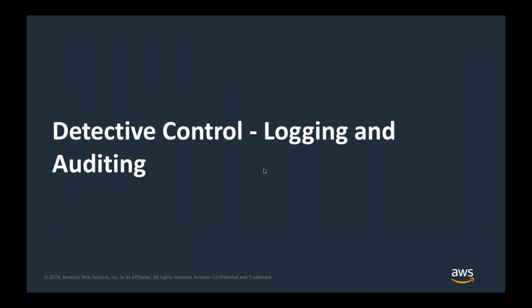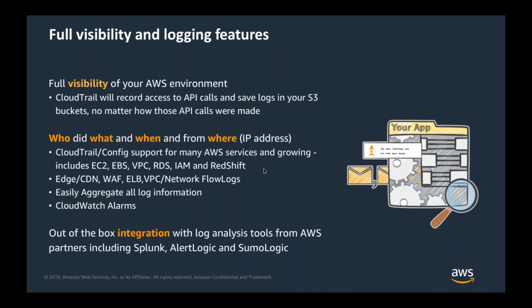As we move down to logging and auditing, we started by saying that we provide visibility like never before. This is because if you think about interactions with the AWS platform, this is done mostly through API calls. AWS CloudTrail is the service that we have to record these API calls. That means that in a single place, you can have a clear track of which principal did what actions, when this happened, and from where. In this case, we're thinking about IP addresses.